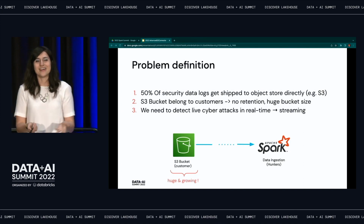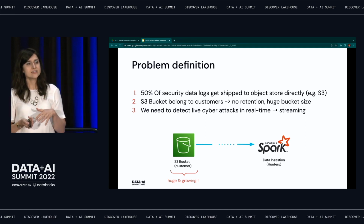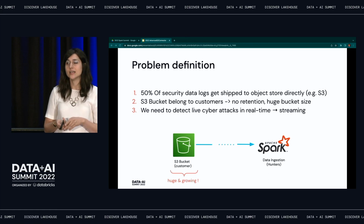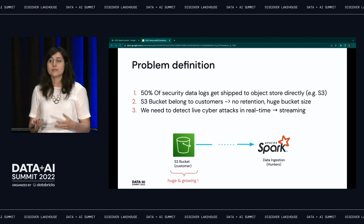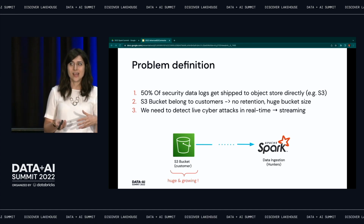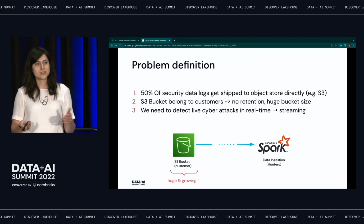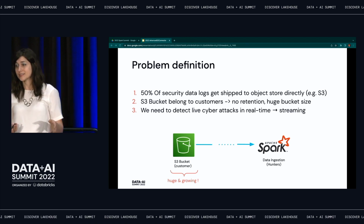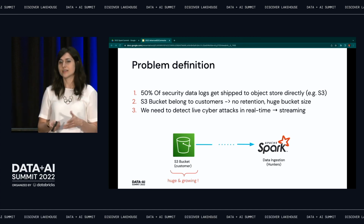So the reason why we all came here, right? The problem that we face was that around 50% of the security data that we are working with gets shipped to S3, for instance, or to a regular object store. And the problem, for us at least, is that the S3 buckets don't belong to us, they belong to our customers. Our customers are often using them for all different purposes. Oftentimes they just use it for audit and they keep the data for years. So these buckets are actually huge. For some of our customers, listing the entire bucket takes like 24 hours.